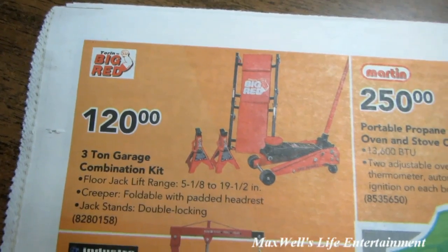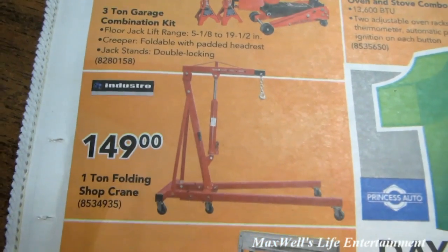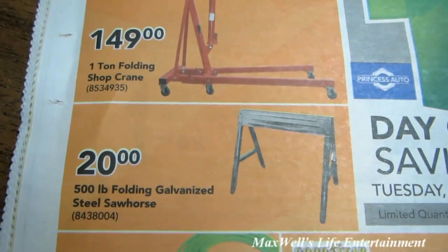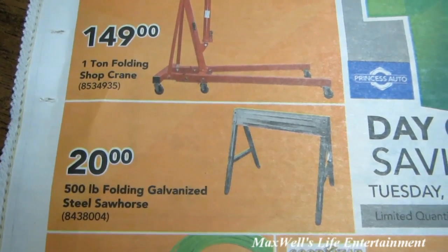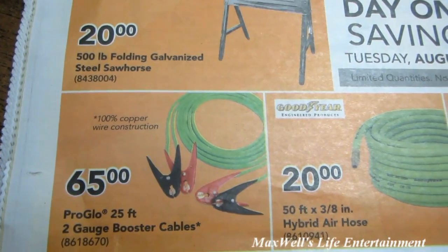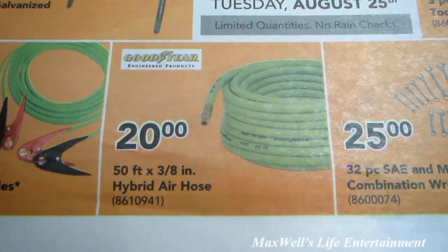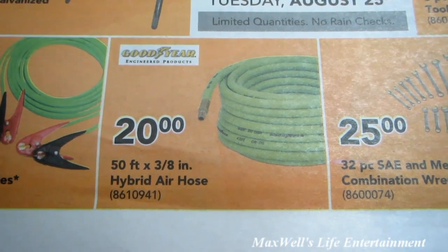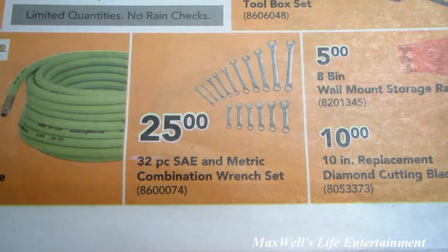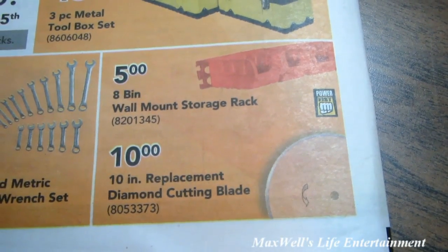Right here, there's a 3-ton garage combination kit for $120. A 1-ton folding shop crane for $149. 500 pound foldable galvanized steel sawhorse for $20. Pro Glow 25 feet 12 2 gauge booster cables for $65. 50 foot by 3/8 of an inch hybrid air hose for $20. 32 piece SAE and metric combination wrench set for $25. And there's an 8-bin wall mount storage rack for $5.